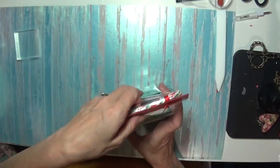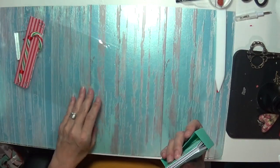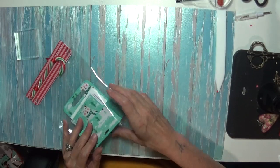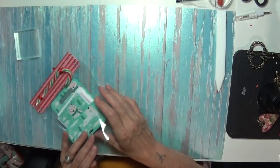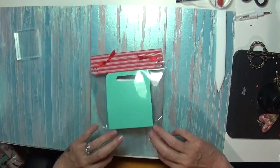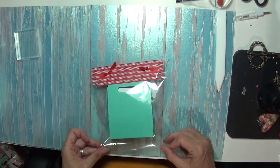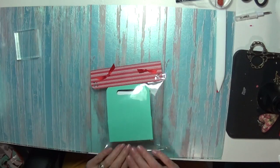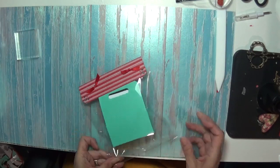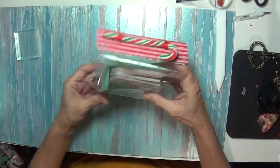Right, we need those in there. Slide them all the way up to the top just for a second, so we can turn this over and seal our bag again. There we go. And then when you stand them up, turn them around, they have got somewhere to sit on the bottom.